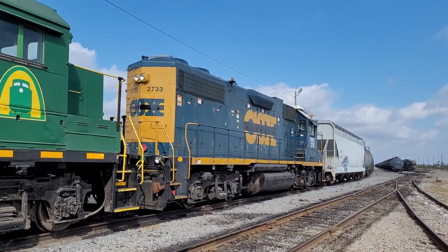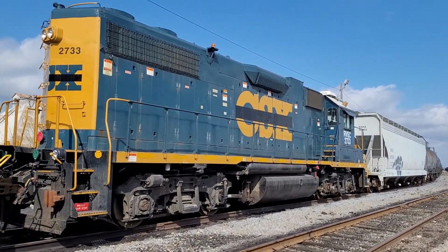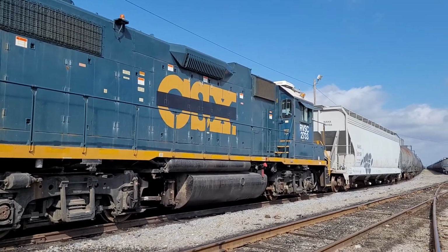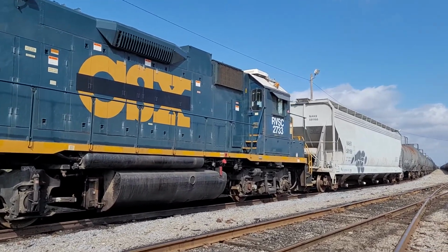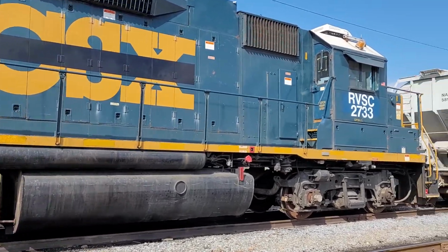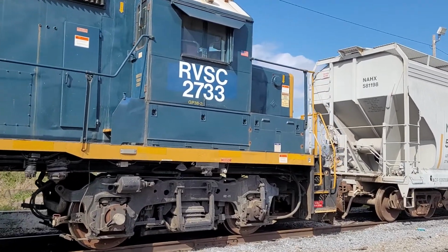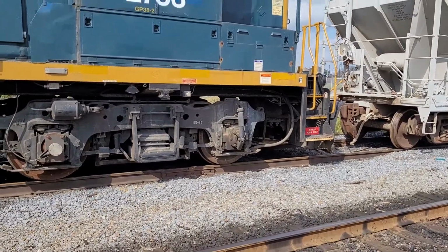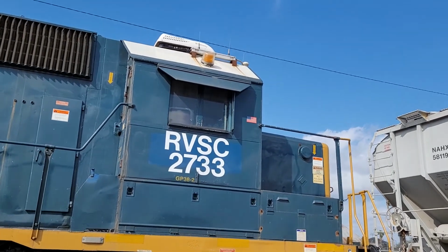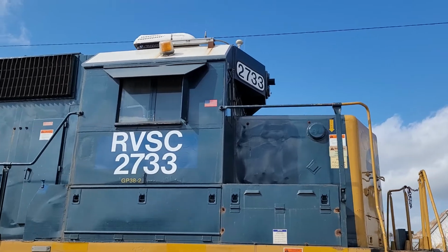And they had a CSX engine here, 2733. Or I should say, CSX engine. See how this one, the engineer sits there.